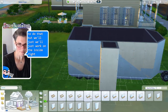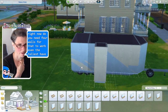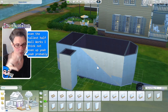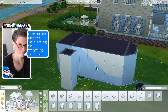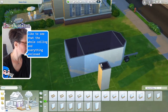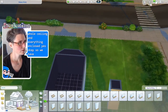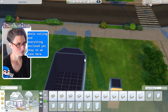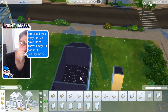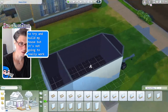No, you need full walls for that to work. Even the tallest half wall works, I think. Yeah, it probably has to have the whole ceiling and everything enclosed. Okay, so we have here... That's why it doesn't really work. I mean, it's going to be kind of fun to try and build my house, but it's not going to really work real well at all.